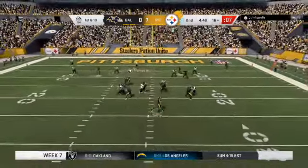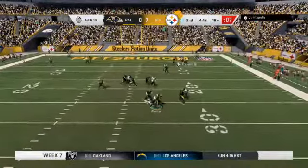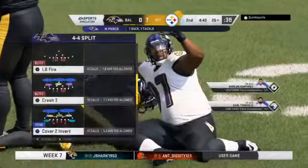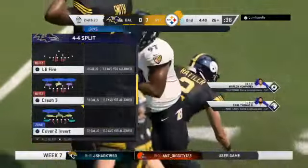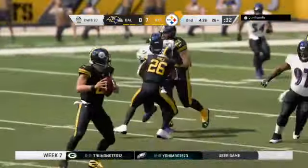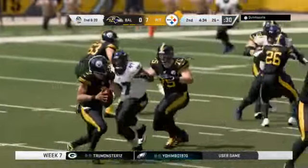From the red zone now, they'll look to throw. Nowhere to escape, and he goes down. Michael Pierce, in all of his 340-pound glory, gets the sack. Hindsight is 20/20, partner. Maybe they should have kept it on the ground again.